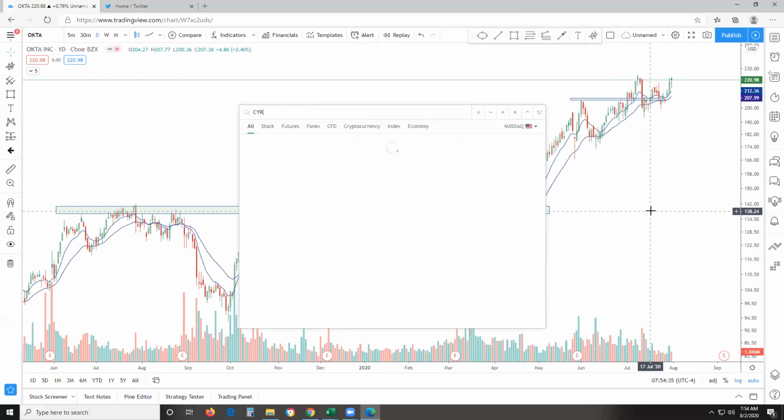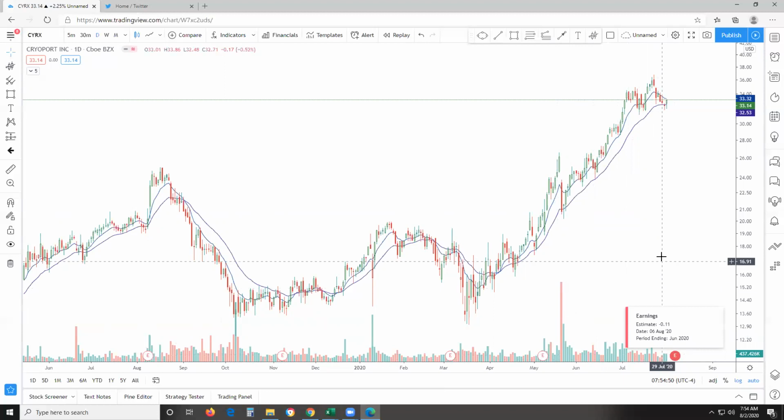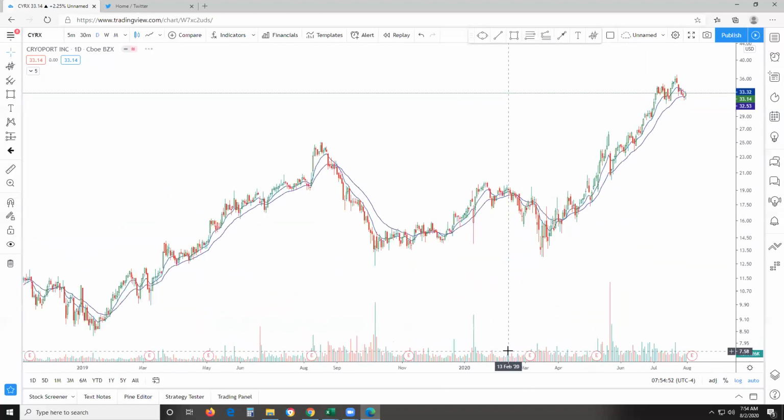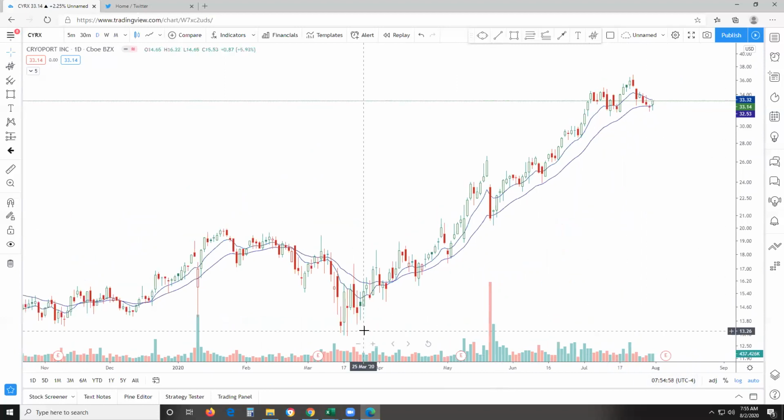All right. This is CryoPort. I'm not even sure what they do, but I do like this beautiful uptrend. And now we have this little pullback. You know what? The pullback is on tiny volume. Amazing accumulation happening. Earnings on August 6th. This looks awesome. Again, it's not the biggest cap name, but that looks awesome.